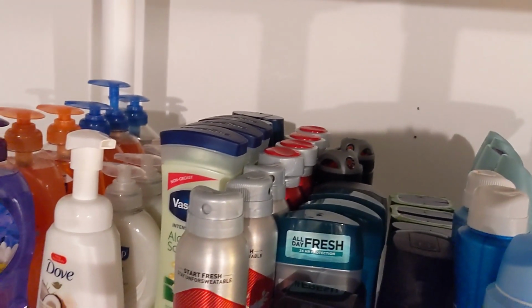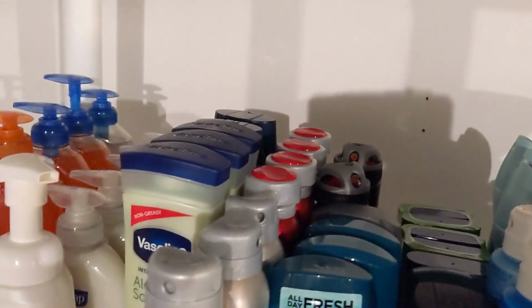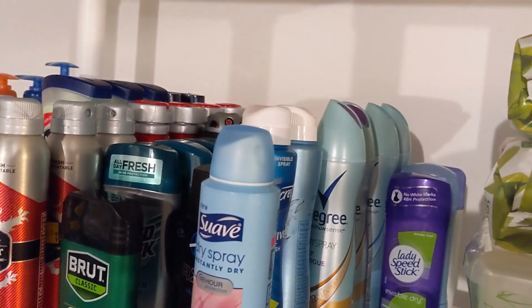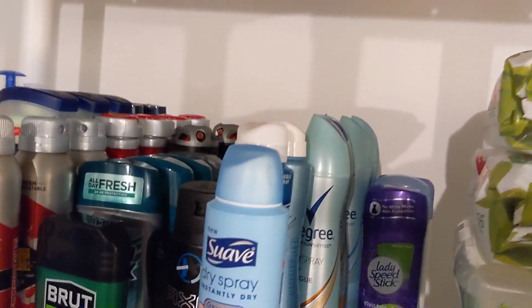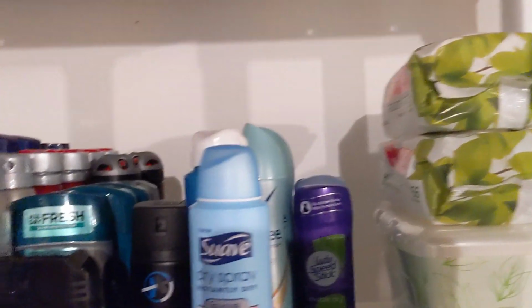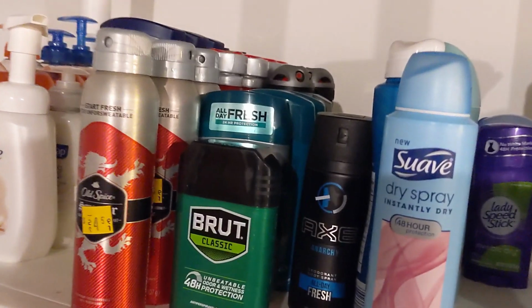Lots and lots of the spray deodorants. For some reason, look at how many spray deodorants we have for men back here, and then not as many for women, and yet somehow David is still always using mine. Explain that to me. Strong enough for a man. Strong enough for... Yeah, strong enough for a man.